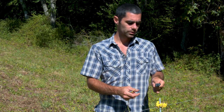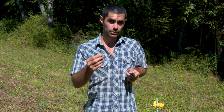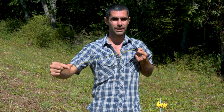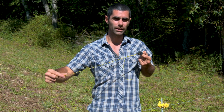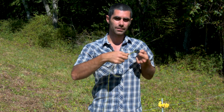Okay, so I would have this insulator into a wooden post. I have my loop knot, I loop it through, and that's all I need to hold this fence. It works really well. And then when I want to move the animals, I just come down, I lift this up, I move the animals, I put it back.